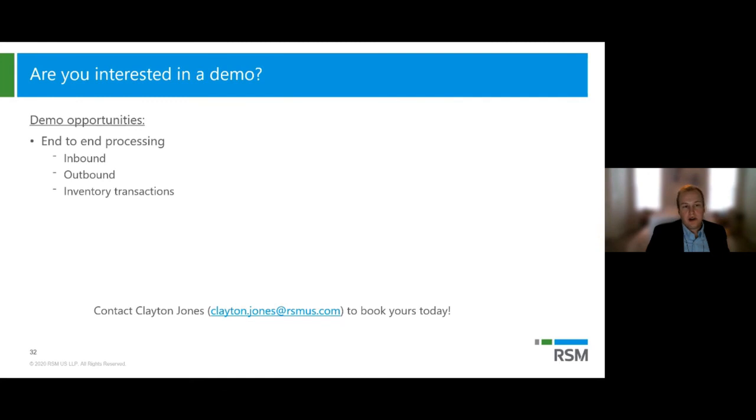We could do any type of end-to-end processing from inbound to outbound to specific inventory transactions or other transactions that could be potentially related to your facility that are involved within the Microsoft FNSC or BC spaces. We can help show that to you. So again, contact Clayton Jones if you are interested in having one of those completed, whether that be a warehouse assessment or a demo, and we can get that set up for you.